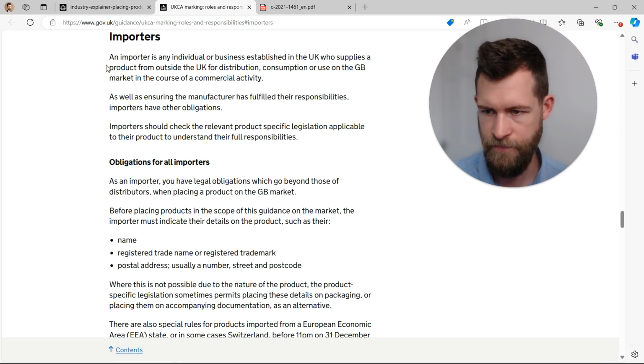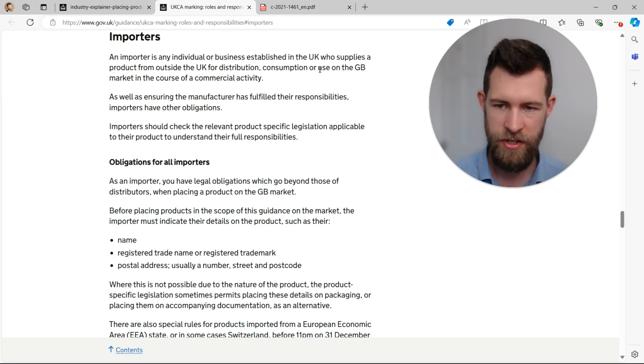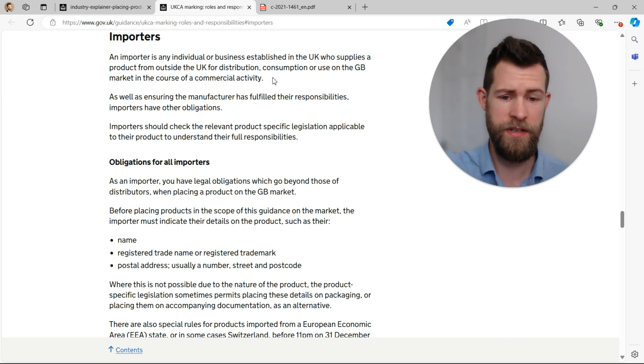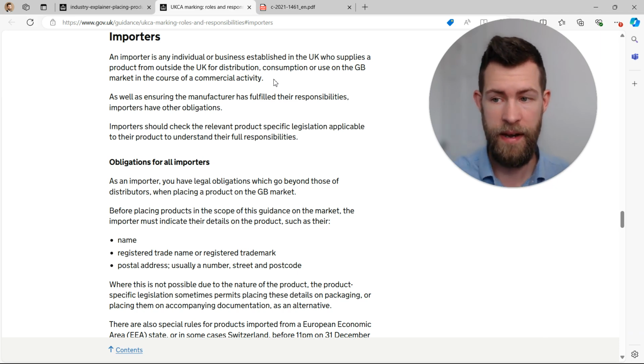An importer is any individual or business established in the UK who supplies a product from outside the UK for distribution, consumption, or use on the GB market in the course of commercial activity. So what does that mean? Who is that? So certainly if you're purchasing something, if you're a reseller, if you're importing, if you're then distributing, you're going to be an importer.